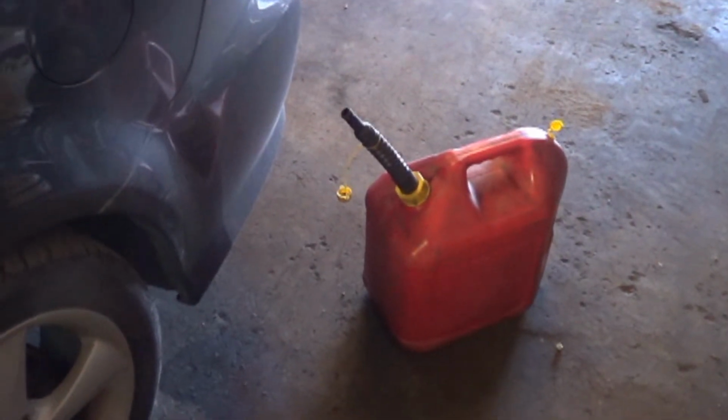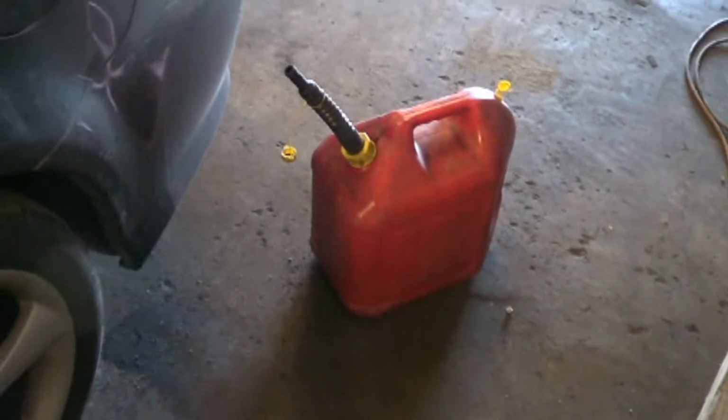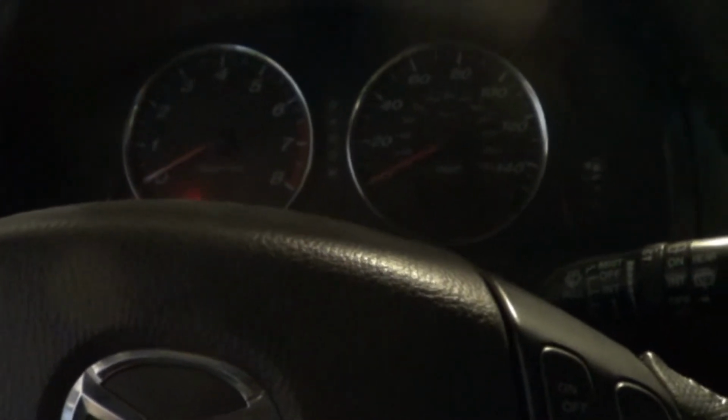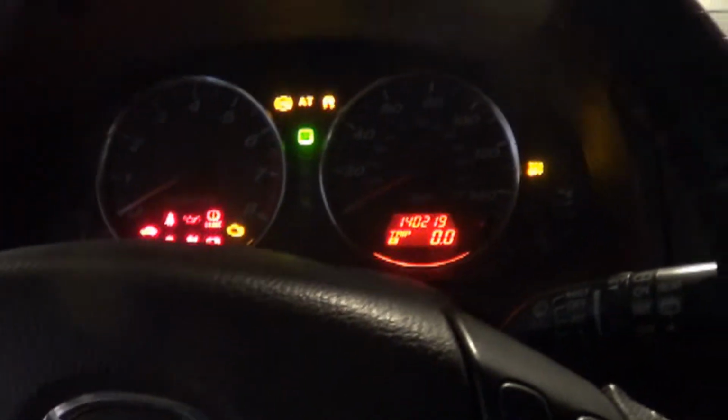Okay, I finished up pumping the contaminated fuel out of this car, and I've refilled it with approximately 5 gallons of fuel. And I have not started it yet. I'll start it up and see if it runs any better, and we'll look at the fuel trims. Of course, the battery is dead because I've drained all the battery juice, using the battery to pump the fuel.